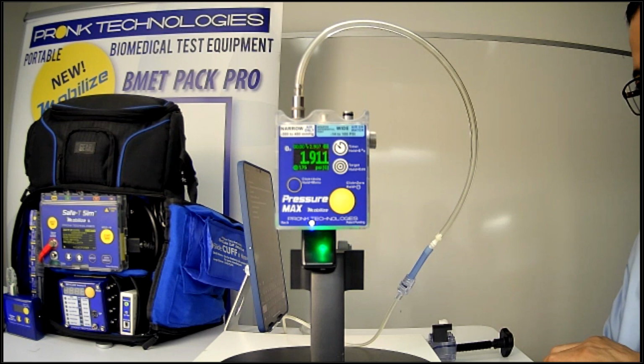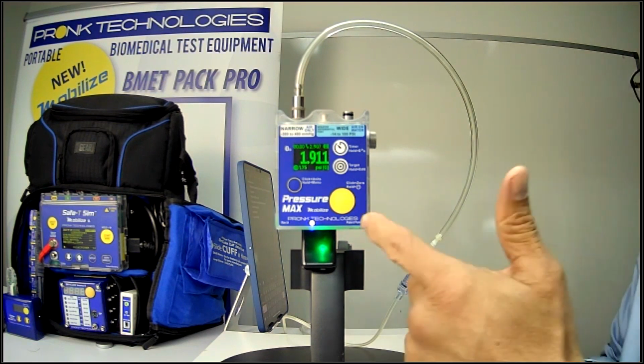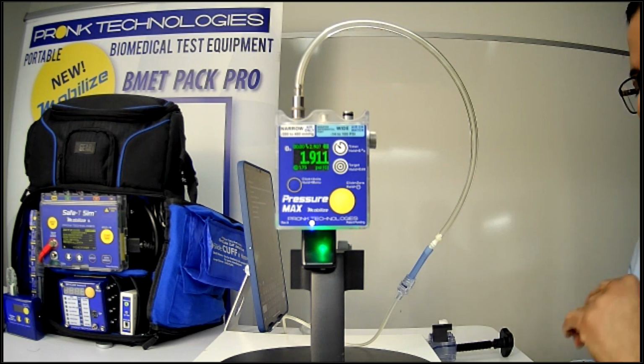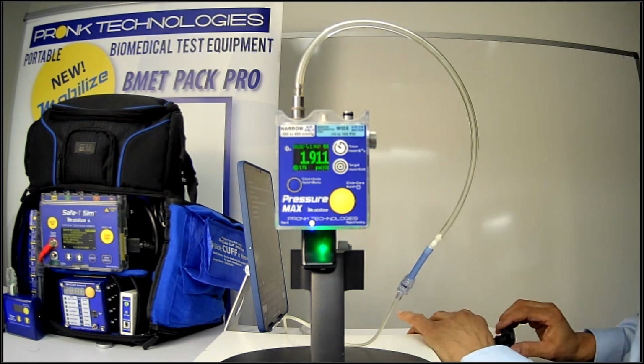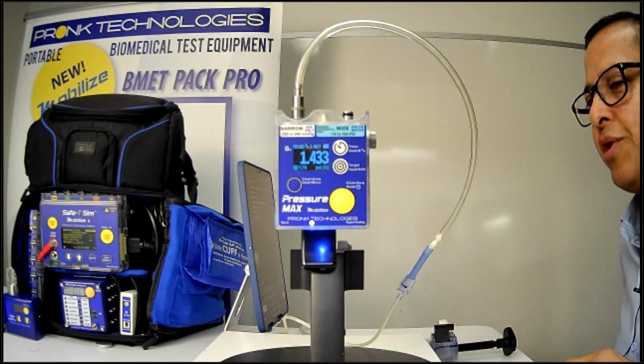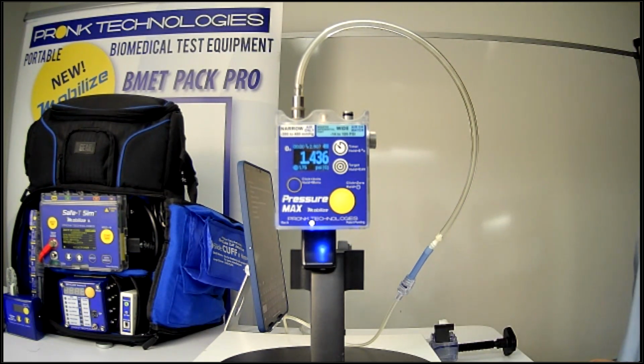Verify your pressure is within the target. You also hear a beeping sound. That's an audible tone. You can enable or disable. It's just an audible confirmation that your result is within tolerance. Again, if I go over it with the tone on, you'll hear a different tone letting you know you're over the target. And when you're below the target, there is no audible tone at all. So a nice indicator for you there to know whether your pressures are within the target or not.